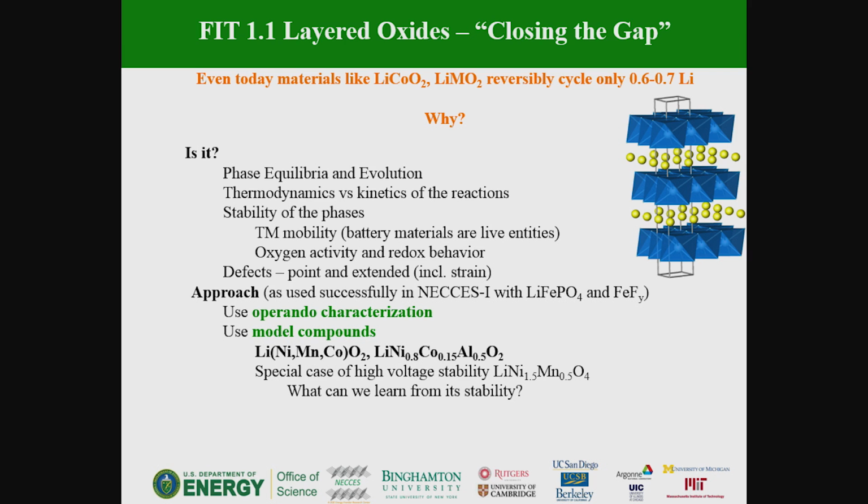The other issue is how much of the redox in these materials at high voltage is actually on the oxygen and not on the transition metals. We have to pin that down once and for all. If you read the publications, they're all over the place. And then we have the whole issue of defects, whether these are point defects or extended defects, and what happens when you put lithium in and out, the strain-stress relationships, and what that does to the material.